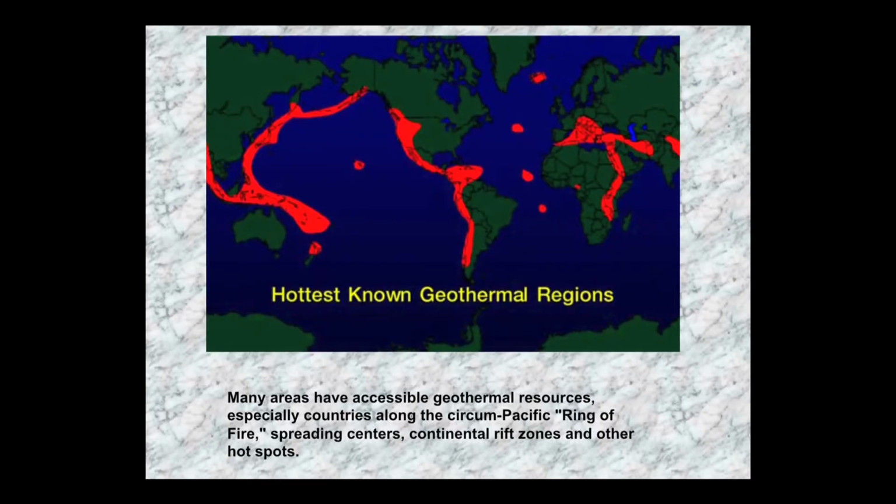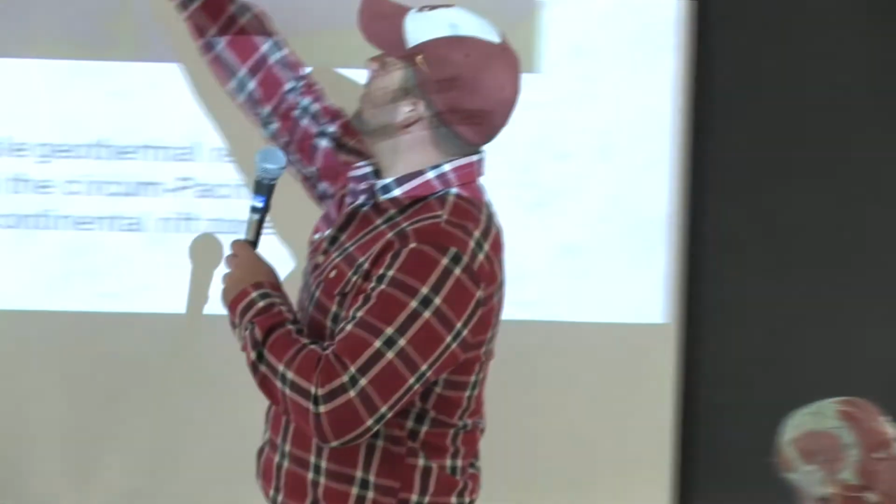Volcanoes, fumaroles, hot springs, and geysers are all sure signs that geothermal energy is below the surface. Most active geothermal resources are found along the border of the Pacific Ocean, known as the Ring of Fire, which would be this whole region right here. This area is also the most active for volcanoes as well. Basically, volcanoes and geothermal energy go hand in hand with each other.